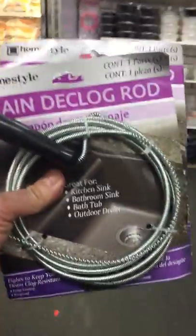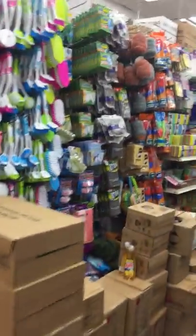I gotta love these though. Got one for my sister, one for myself. I have another one, a drain declogger, but it's plastic. Okay.